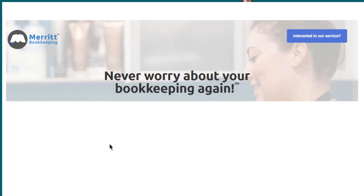Here's a great example from Merit Bookkeeping. It says, never worry about your bookkeeping again. I think this is a great example that's speaking to that business owner directly to their emotion of worrying, because they're staying up late at night, worrying about their financials, confused about the financials, worried that they'll get in trouble with the IRS. So this is a great phrase to capture the ideal client's attention right away.